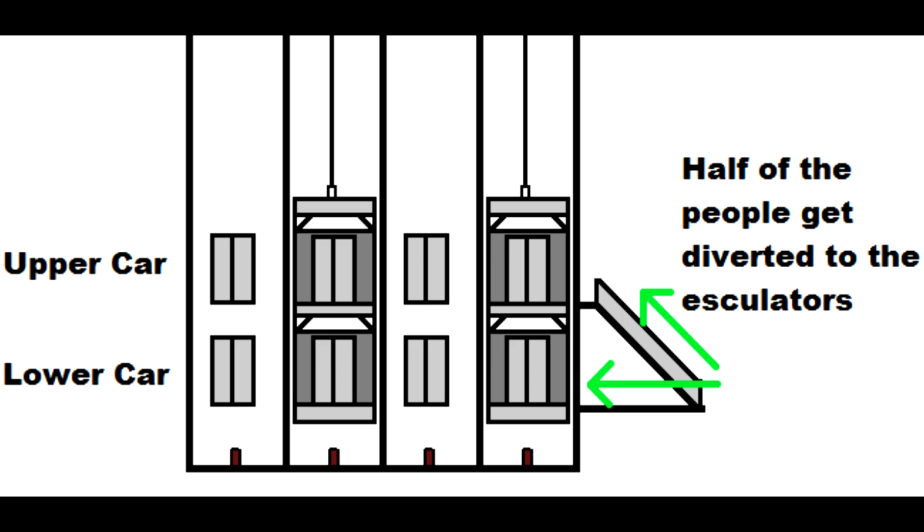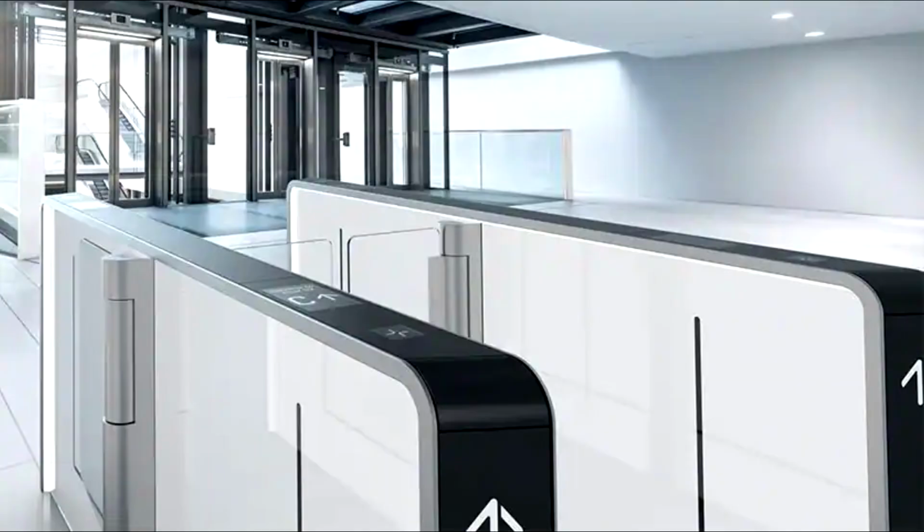And because of this, when people enter the building, when they enter through the barriers that you have to scan their pass on to be let into the building, the barriers will sometimes tell them to take a lift from the ground floor, and sometimes the barriers will tell people to take the escalators to the mezzanine and take a lift from the mezzanine. And this is done at random to make sure that both the lower and upper decks get equal usage.